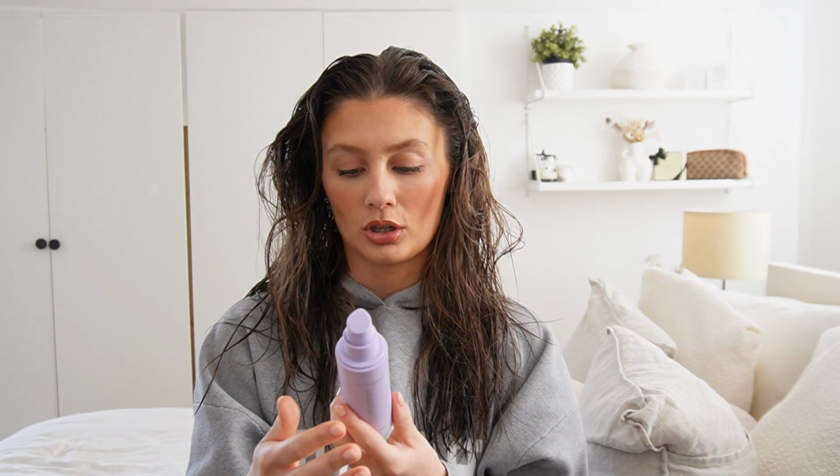And then I'm also going to pop a little bit of this Happy Endings on. You can use this on wet or dry hair, just 2 pumps. I like to use it on damp hair because I think sometimes if I'm applying oil and a balm to dry hair, it can be a bit much and leave the hair kind of too heavy in product. So I just like to put it on when it's damp through the lengths and ends. So that is it. Hair is all ready to be blow dried.